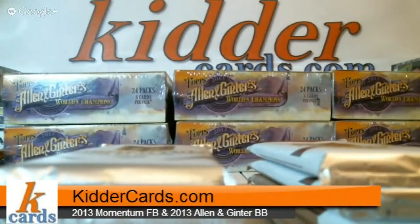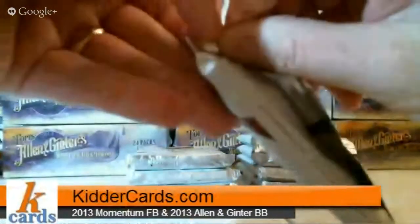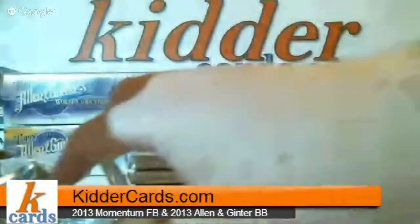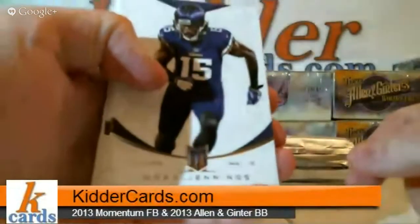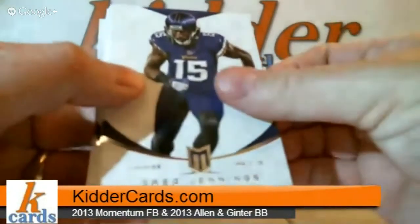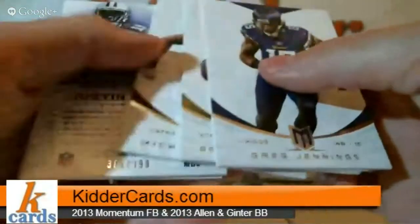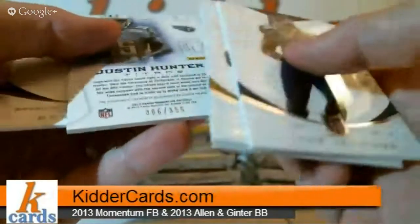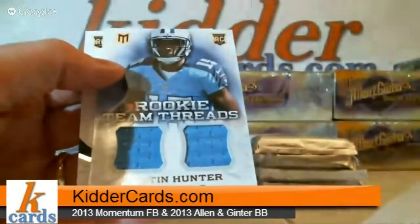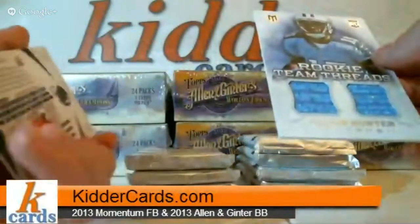Nice box there. All right. Well, that is just a weird looking card right there, man. Greg Jennings wearing a Vikings helmet instead of Packers stuff. And Justin Hunter, numbered to 399. Dual relic for the Titans. And a Monte Ball rookie for the Broncos. That one is not numbered.